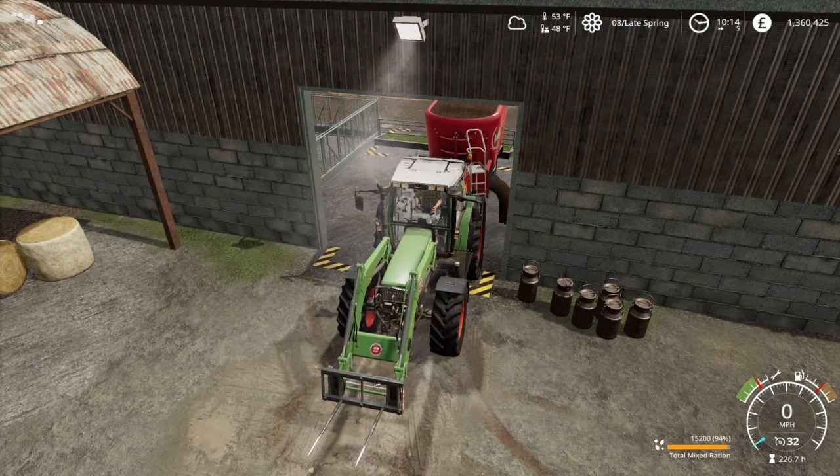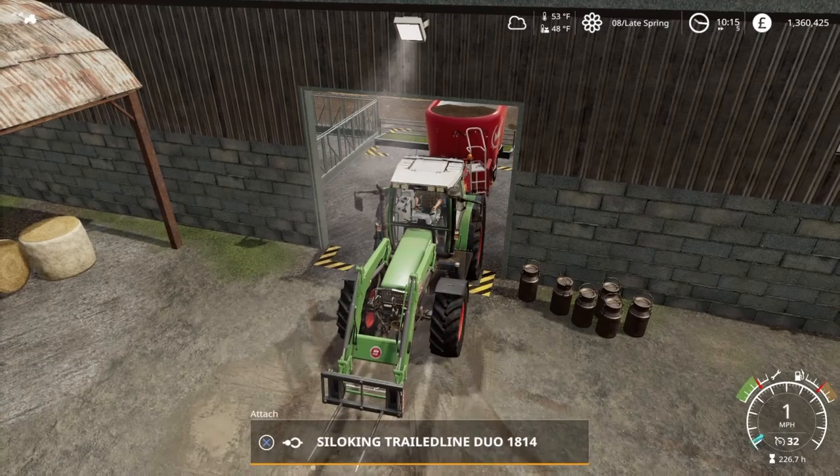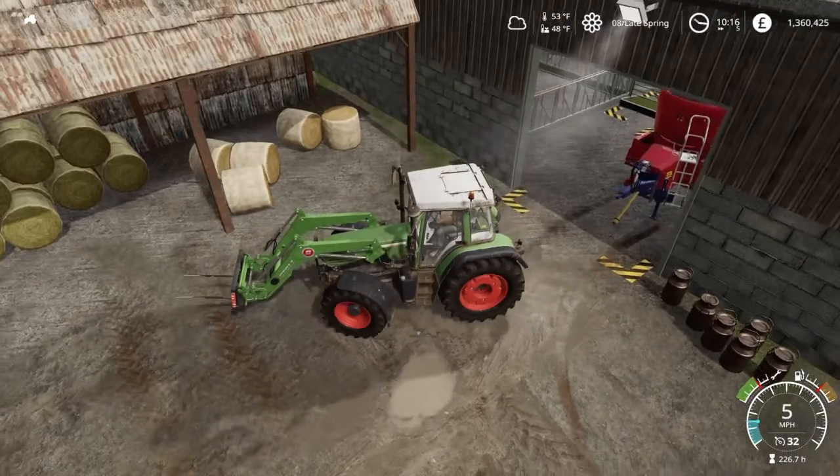So this will probably take about 4,000 liters, maybe more. Probably didn't feed them all the way yesterday. Yep, there we go, 9,000. Sorry, had to get a sip of coffee there. Okay, we'll leave the trailer.